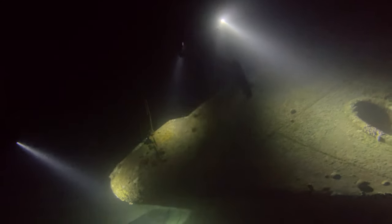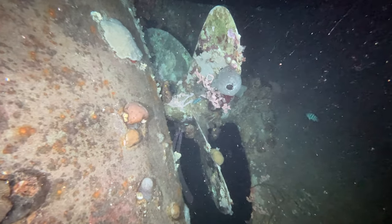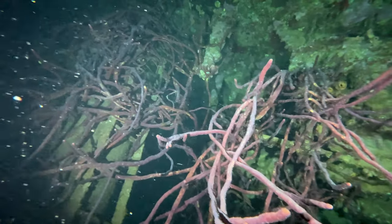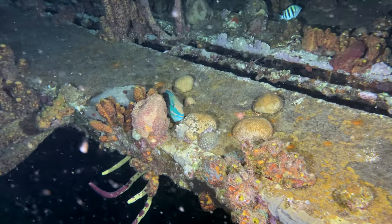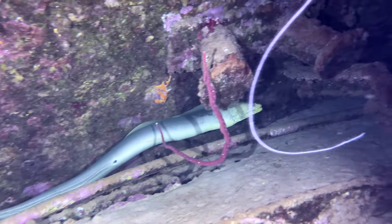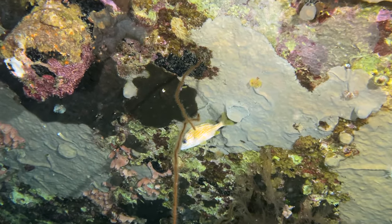Yes, you can dive Hilma Hooker at night. It's just a bit more eerie. The ship looks very colorful under torchlight. And you might see some interesting animals, like this green moray eel out hunting. Or this French grunt swimming upside down for some reason.